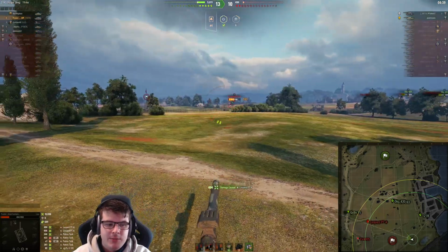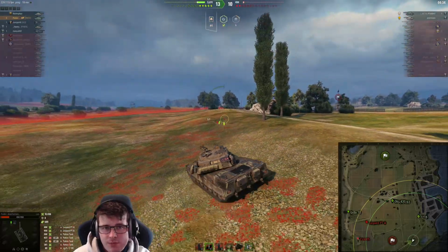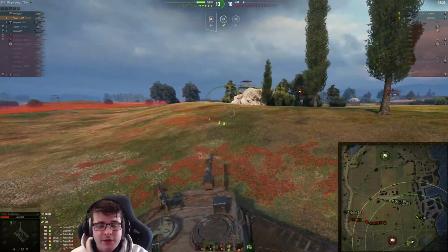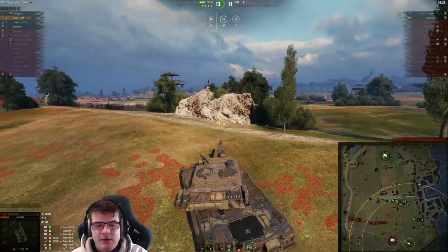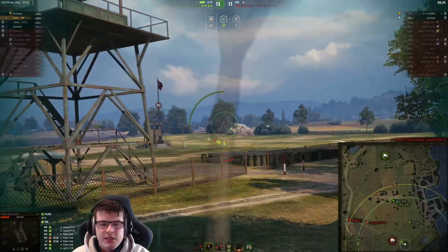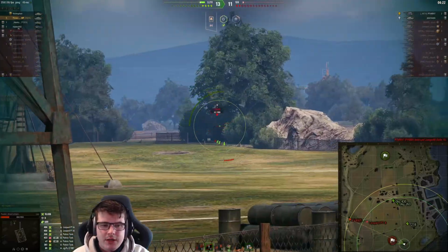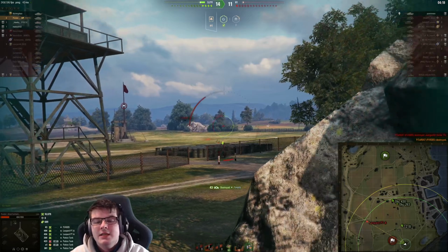He gets spotted here, but he goes for the damage anyway, and ooh, is the FV going to manage to pop a shot into him? Apparently not. And so the Gorilla 15's pushed up, he's found the FV, and their team are playing quite passively. There's a lot of people on the ridges, not really wanting to push forward, and he finds himself the FV.